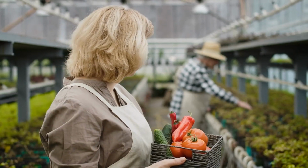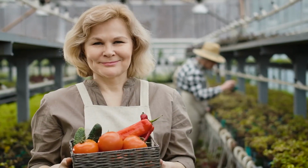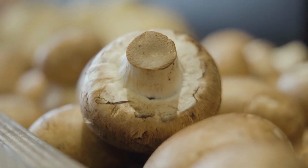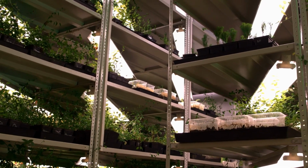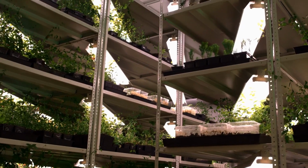What are your thoughts on urban micro-farming? As mentioned in this video, it can be done on a small scale or on a large scale for commercial purposes. Do you think it's beneficial in the long run? Can it really be the solution to a food crisis?